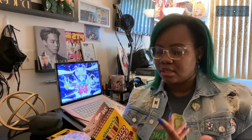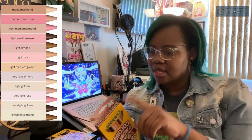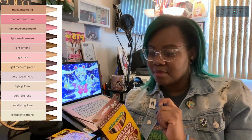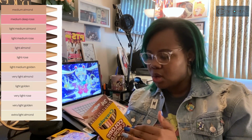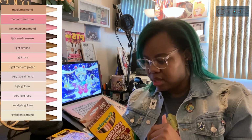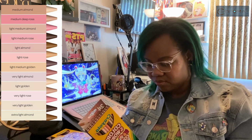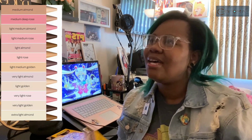So the colors that they have are medium almond, this is on the light side, medium almond, medium deep rose, light medium almond, light medium rose, light almond, light rose, light medium golden, very light almond, light golden, light, very light rose, very light golden, extra light almond.